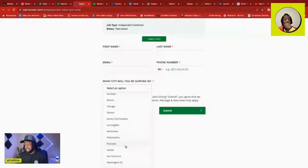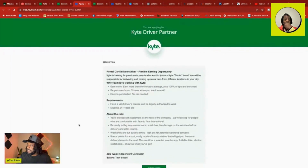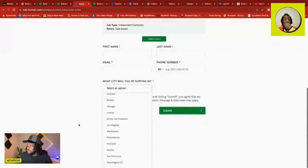But like I said, these gig apps are always expanding. I would actually see if you can email them or phone call them, especially if you're in a major city like Miami, Orlando, where a lot of people need rental cars. You can be the pilot program.